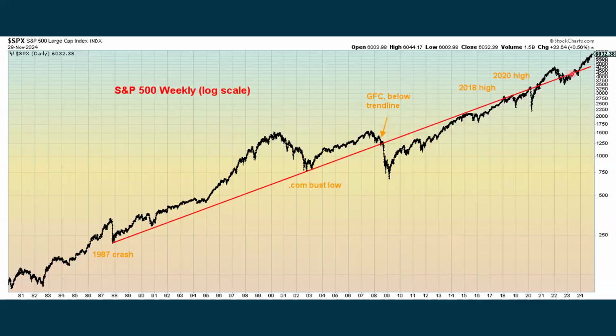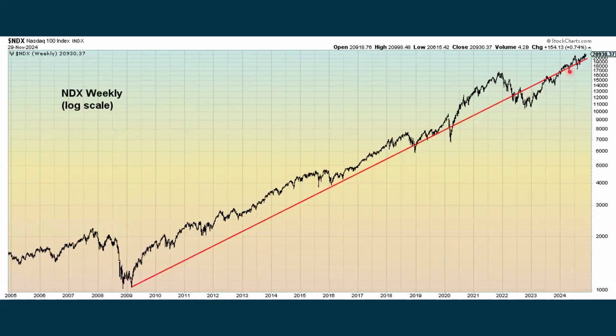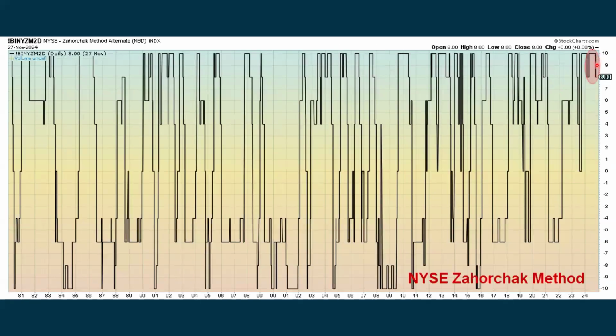This is a weekly chart of the S&P going back to the 1987 crash. We're well above this trend line. And this is that same trend line, but just going back to the end of 2018. And the weekly chart of the Nasdaq 100 still above this trend line going back to 2009. Now we have come down and we're still at the 8 level with the Zahorchak method. To be more positive, this would have to go all the way back up to 10. So we just want to keep an eye on this, but this is very long term.